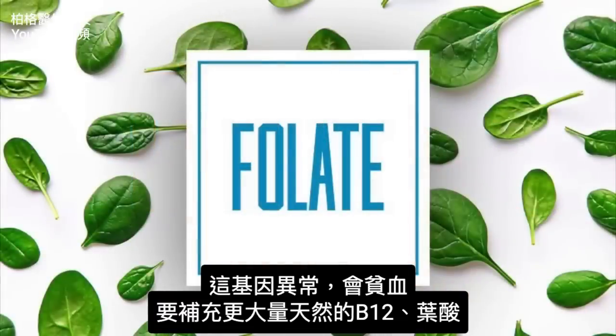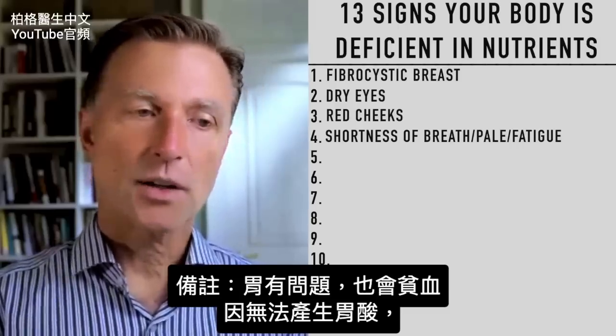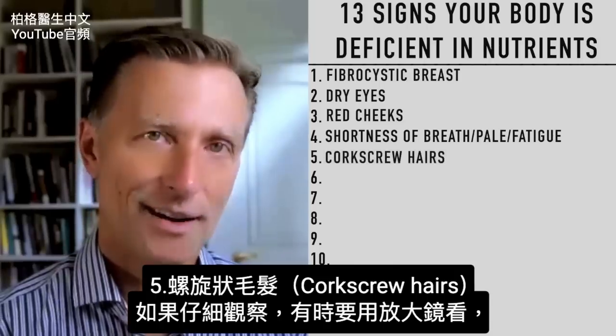as well as folate. And just as a side note, you can also be anemic if you have problems with your stomach because you don't produce hydrochloric acid, and if you have some type of gut issue that you just can't absorb these nutrients. All right, number 5, corkscrew hairs on your skin.